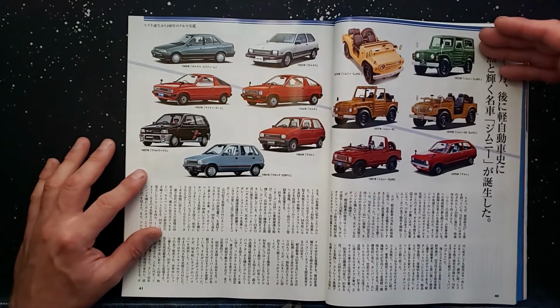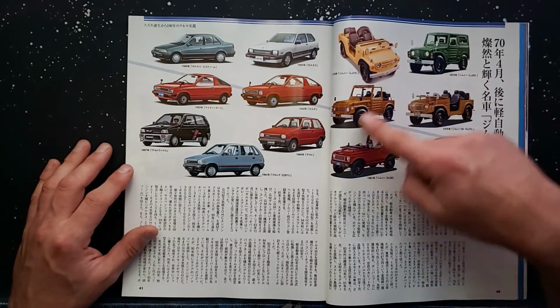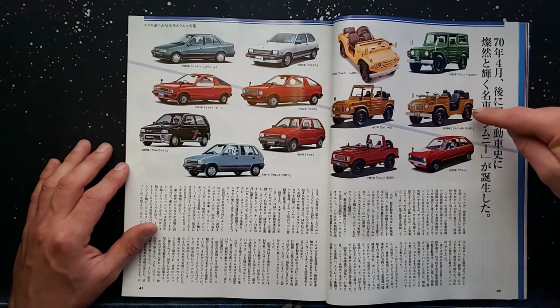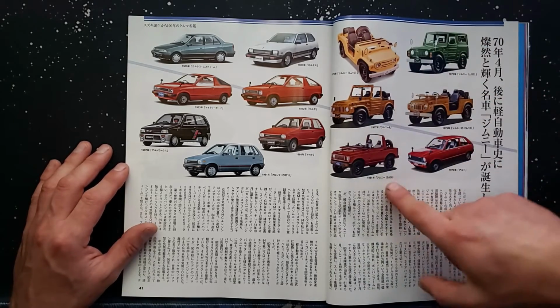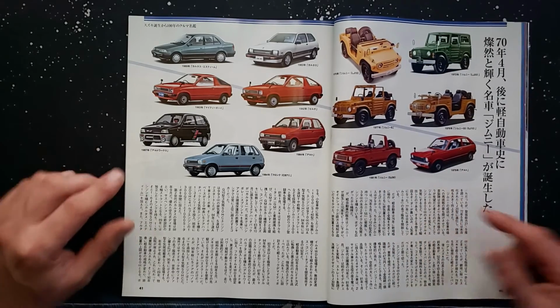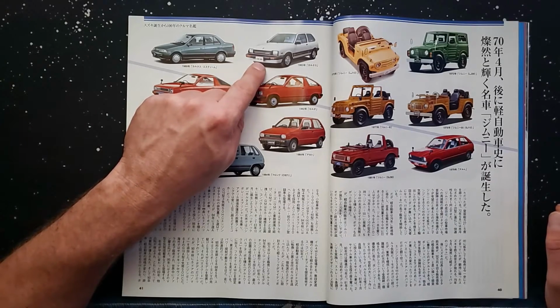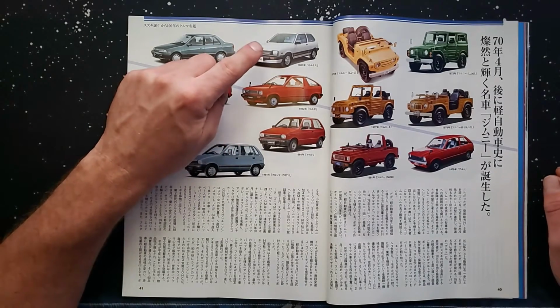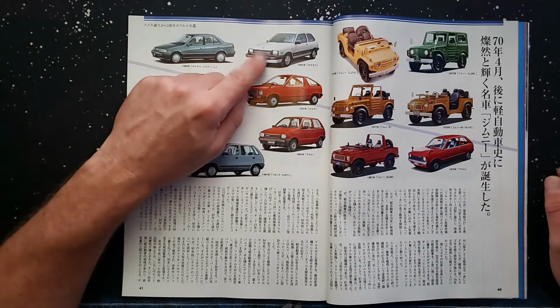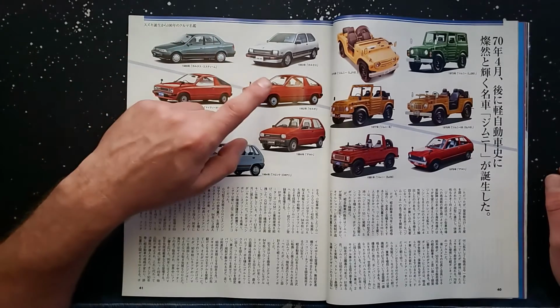The Jimny, the LJ20, another Jimny here. That looks like it's ready for war. Another Jimny. These all have to be two-strokes, I guess. And this one here, the SJ30. And the Alto. Cruising along, the Cultus. The Cultus, very famous because it became the GTI in Australia. Very quick car with a G13B turbo in it.